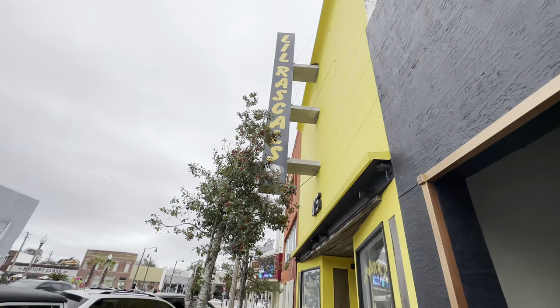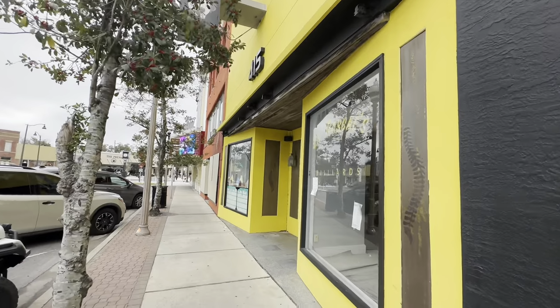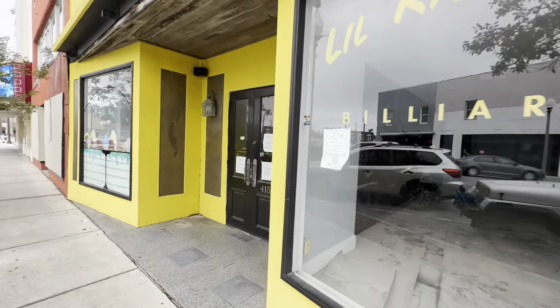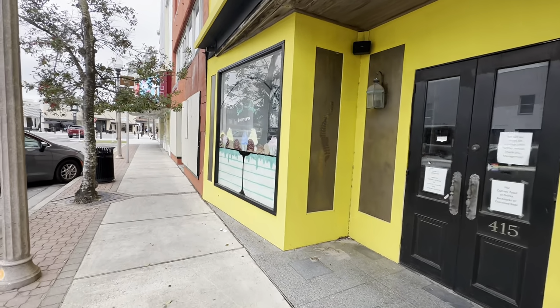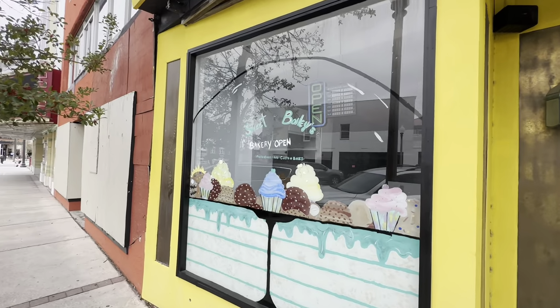And Little Rascals is the name of this yellow building I'm coming up to. Let me see if I can find out what it is. It says billiards, so I guess it was a pool hall. And over here it says Sweet Bailey's Bakery.